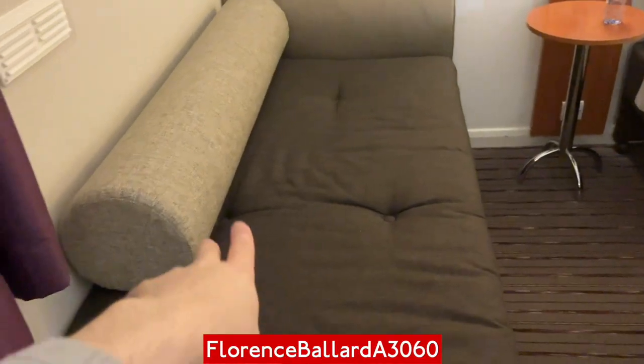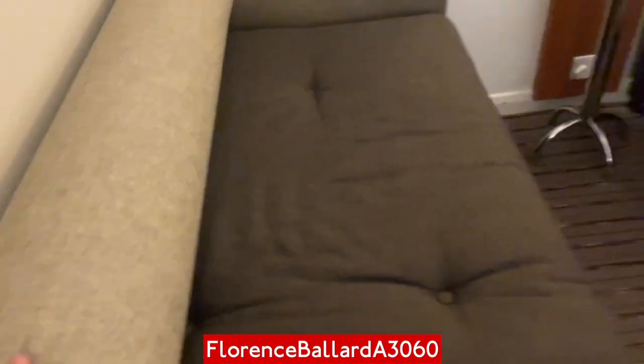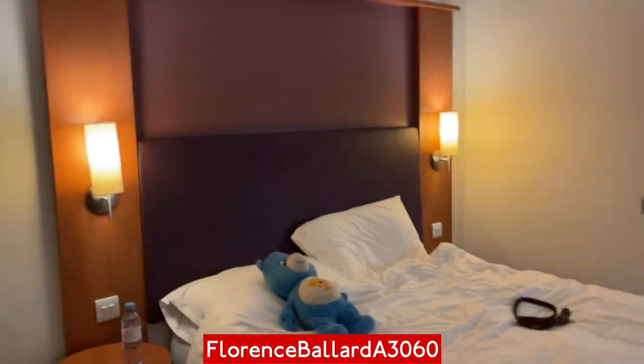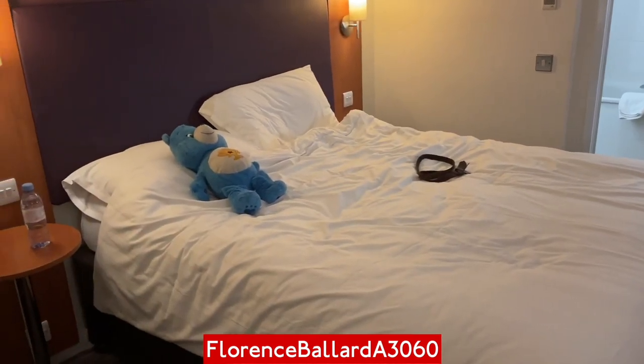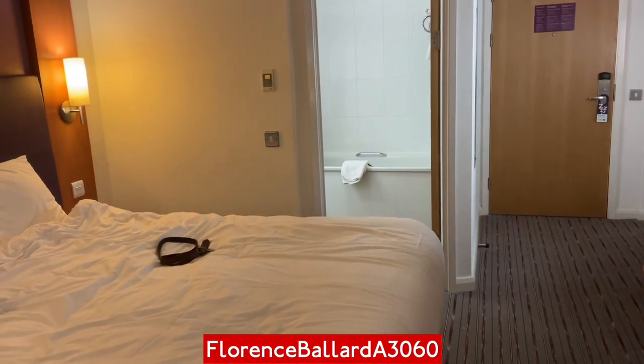Oh, I like this little bit here we got. No, look, you can take it off. You could smack someone with it if you wanted. Famous Premier Inn headboard. I love that. I've never stayed in a Premier Inn, so this will be interesting. And there's obviously Champ there. Right, so I will probably come back a bit later tonight.